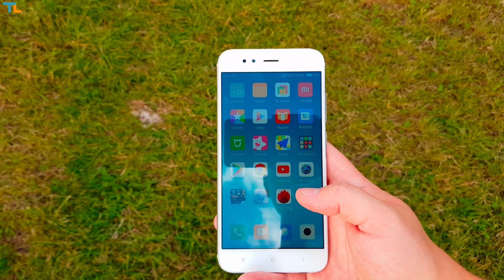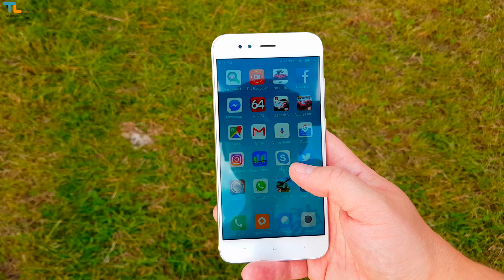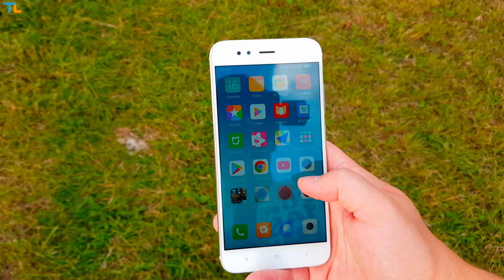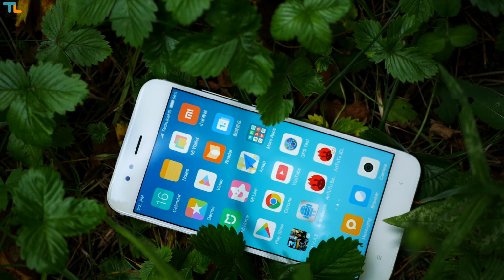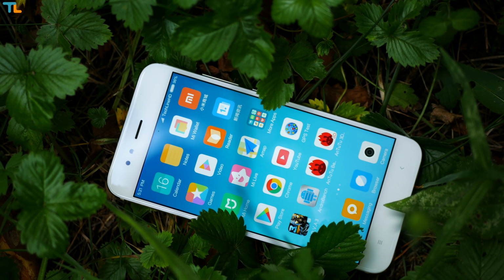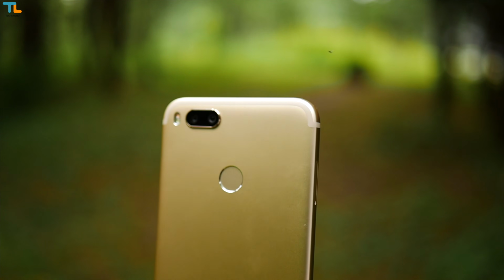Alright, so let's talk about the shortcomings of the Xiaomi Mi 5X. So as I told you, the display is sharp, it's vibrant, but it's a little bit reflective outdoors. Also, Xiaomi didn't specify whether this phone uses Gorilla Glass screen protection or not. Another shortcoming of this phone is kind of inconsistent camera performance.